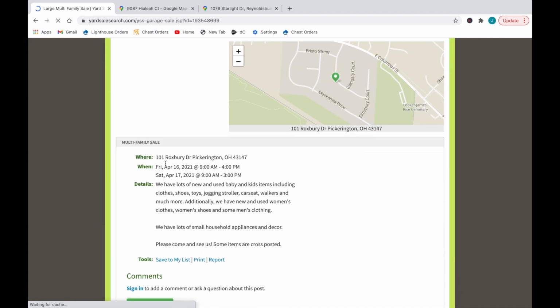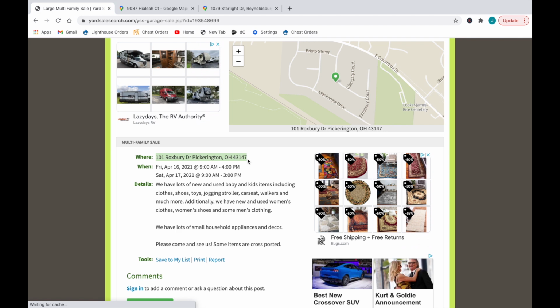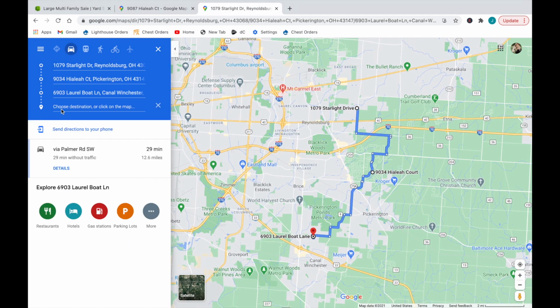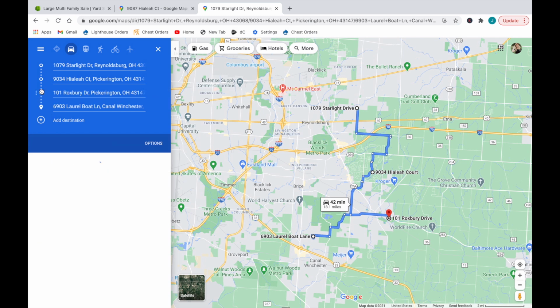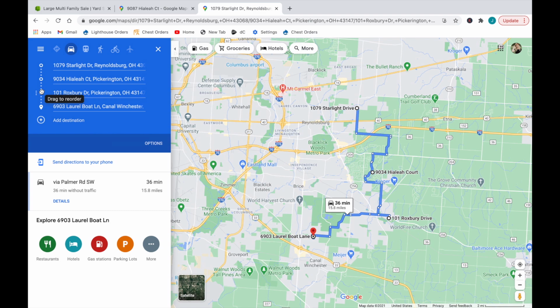Another quick tip is you don't want to be late. So if at all possible, usually people will start showing up at sales even a half hour early. I wouldn't go too much earlier than that. You do want to be respectful of people's places. But yeah, being on time really helps, especially if there's a bigger ticket item that you're looking at.